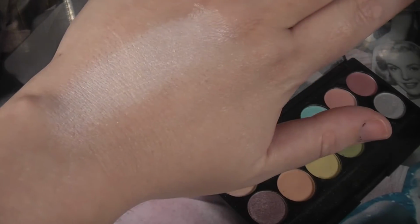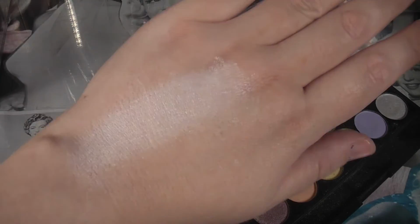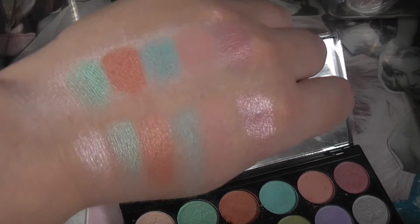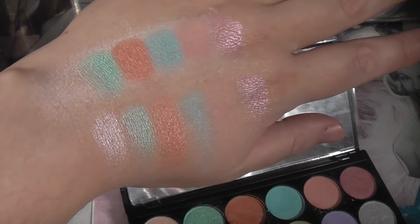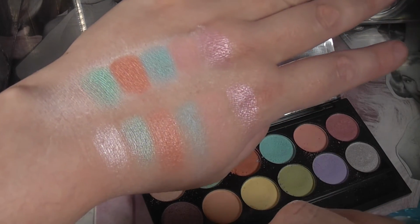And just so you can see before I start swatching, I've got an ordinary primer here, and then that's the Dainty Doll, so you can see it gives it a kind of nice base for the colours to pop on top of. Okay, so here we go. So what we've got is the swatches, like I said, on the Dainty Doll, and then on ordinary primer.